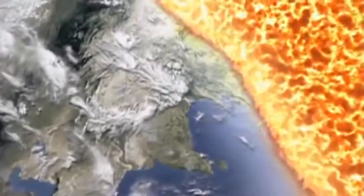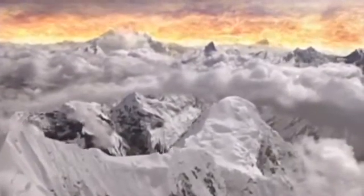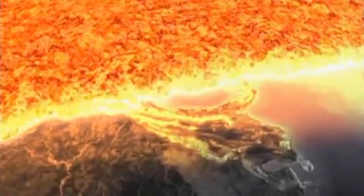3 hours after the impact south of Japan, the expanding wall of vaporized rock reaches the mountains of the Himalayas. The perpetual snows are instantly evaporated. Soon the wall of fire reaches the Amazon, the furthest distance from the point of impact. The forest spontaneously combusts even before the rock vapor arrives.